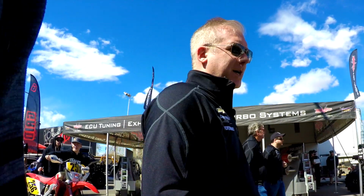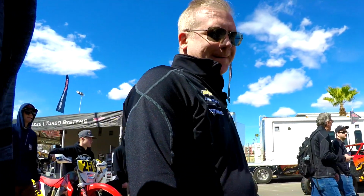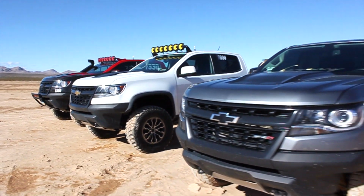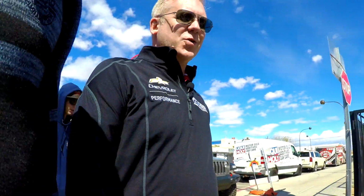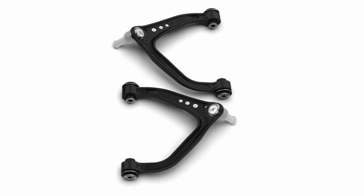How much did it change or preserve or improve the geometry? Geometry remains the same. Really, the biggest change in the front suspension is we gave it, I think, on the order of 20 millimeters more lift than a stock ZR2, even though we're running coilover DSSV dampers. We did come up with a newly designed upper control arm. It uses the stock upper control arm casting, and the push-in ball joint is now a high-angle ball joint.